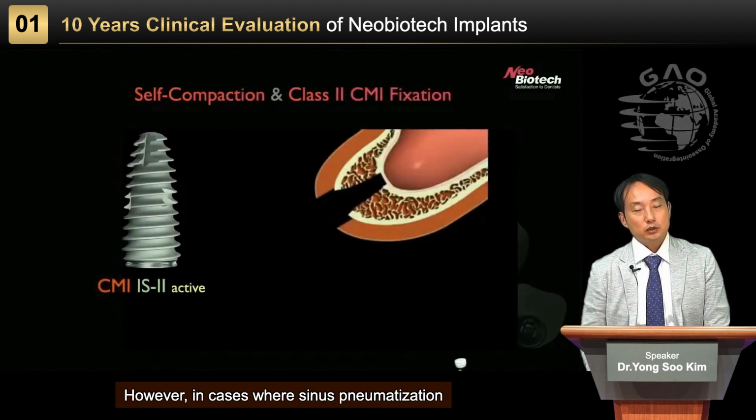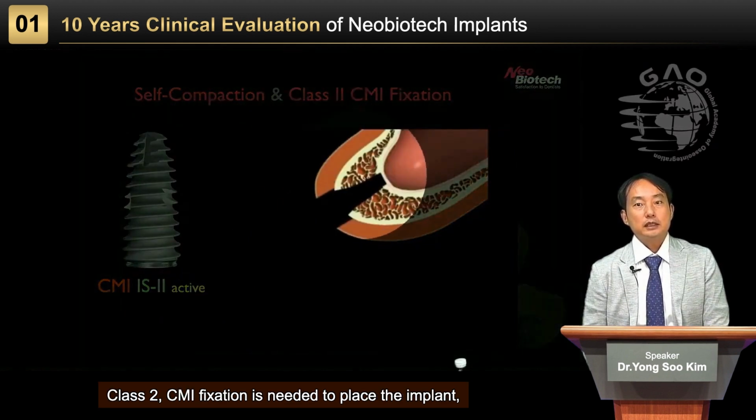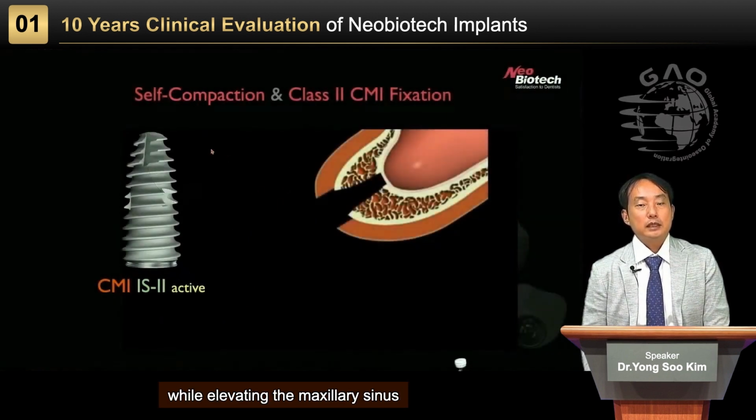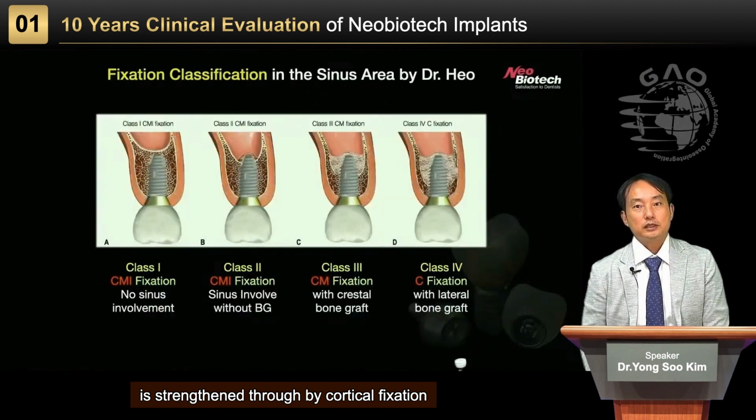However, in cases where sinus pneumatization has occurred and the position is lowered, Class 2 CMI fixation is needed to place the implant while elevating the maxillary sinus. In this case, initial fixation is strengthened through bicortical fixation.